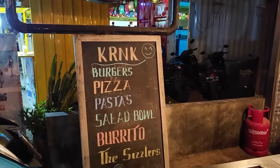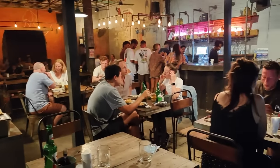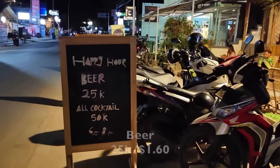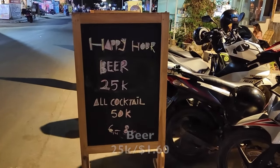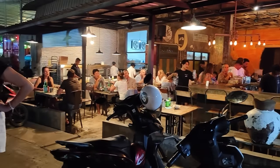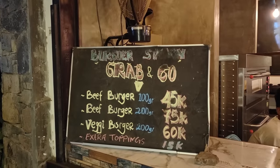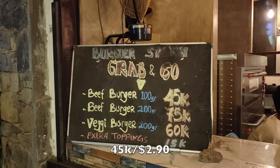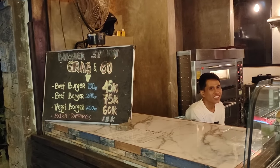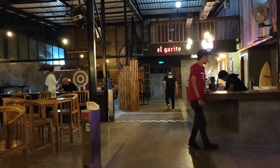Check this out. This place is definitely vibing. Pretty good, beer 25 here at this place. Sapori, Italiano. The crepe place, Mexican place. Wow. Kuta Lombok, who knew? Grab and go, beef burger, 45K, that is cheap. Same restaurant, El Garito. Okay, good to know. Thanks. What do they got in the back there? Axe throwing? No.